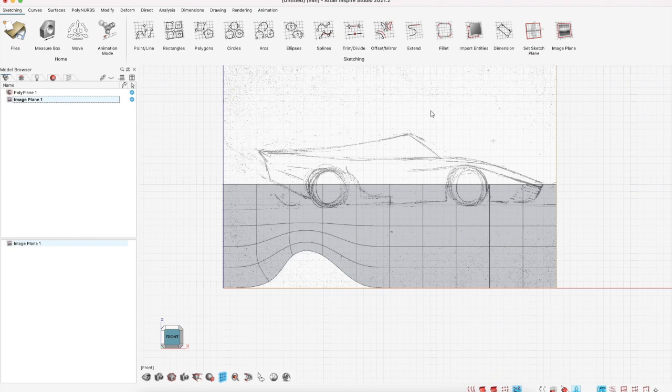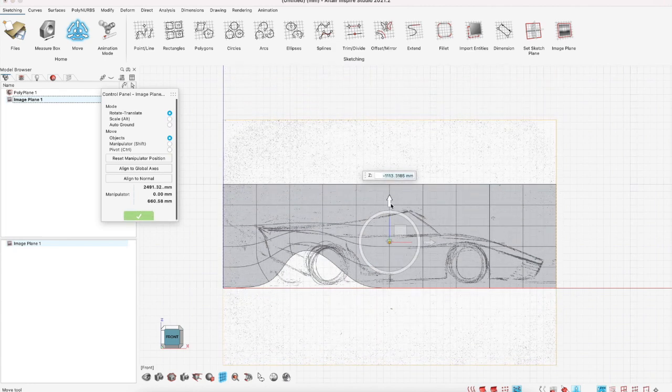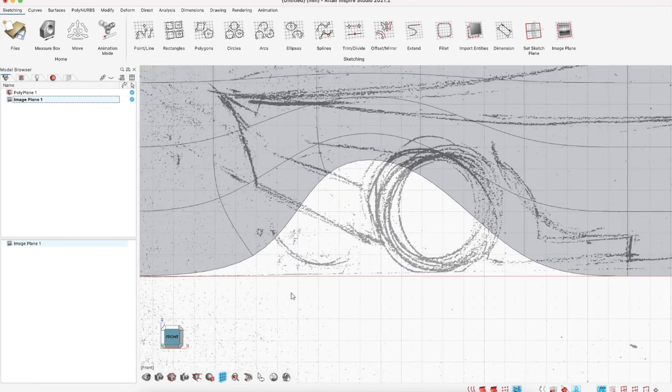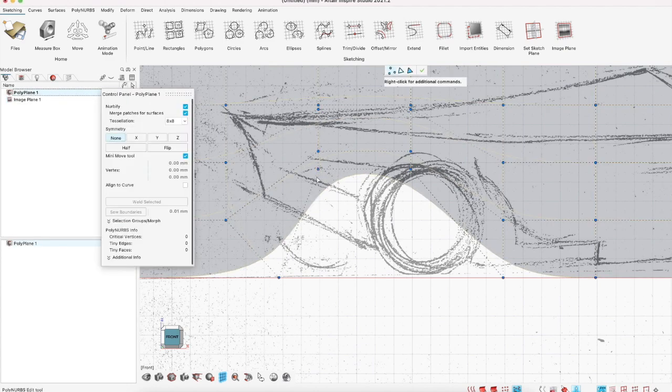And now I select the image and I press W. This will invoke the move tool, and I can drag it down to better match my plane. When I'm done, I check mark, and now I'm far better positioned to change my shape. To not accidentally select the image, I can uncheck the blue check mark here with the image plane, and so I can no longer select it, and I can really only work with my PolyNurb tool.